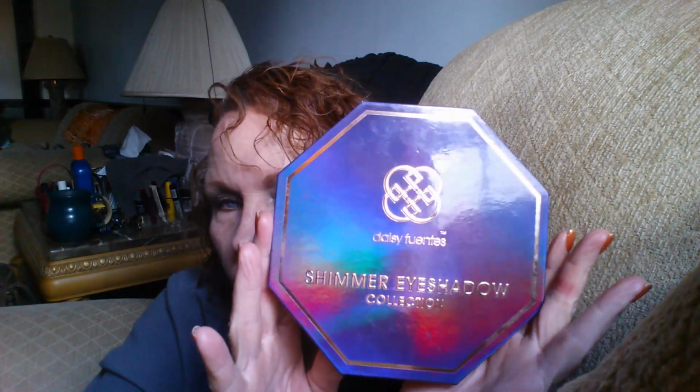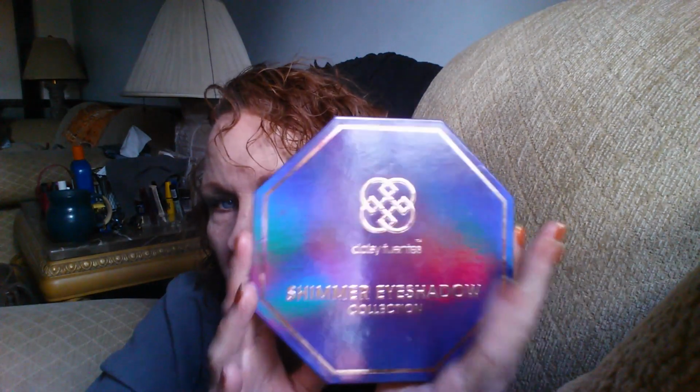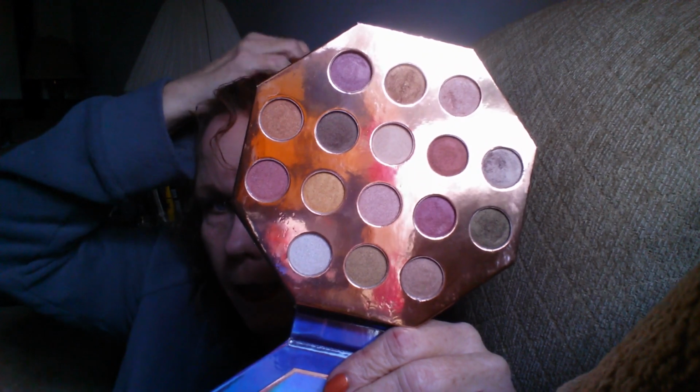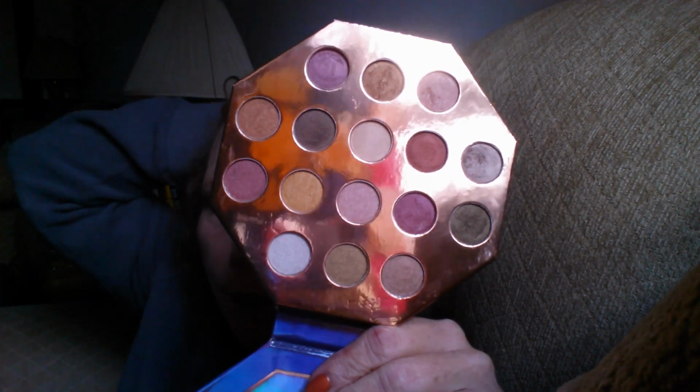Much more conservative look. In regard to the Daisy Fuentes, since I have played with it for a week, I think the packaging's pretty. It's really pretty. I like the shape of it. I like the size of the pans. And I do like the way that it wears. It has a buttery feel to it. They're easy to blend. I think that the colors show up really nice considering there is a dark color underneath it.